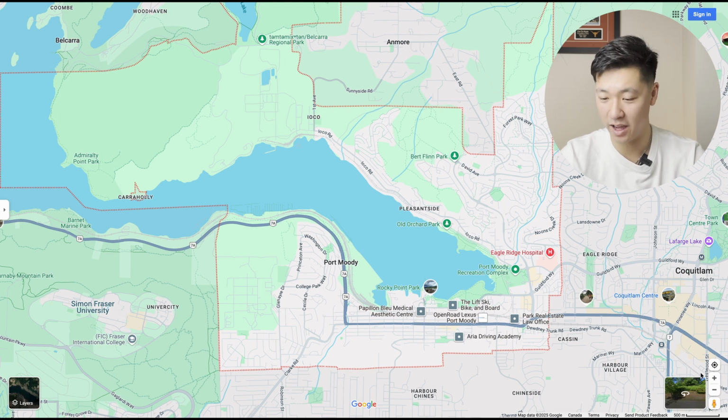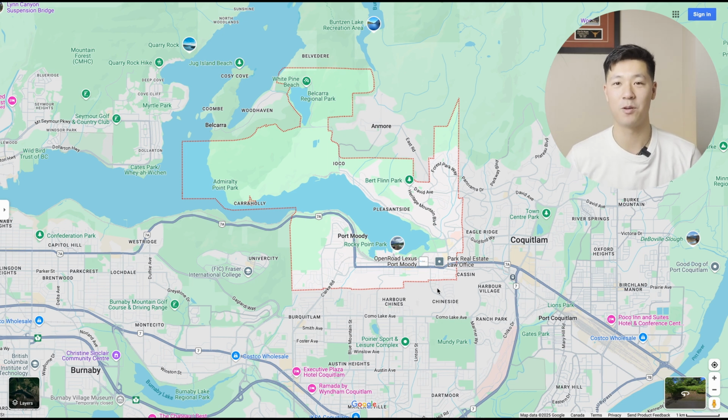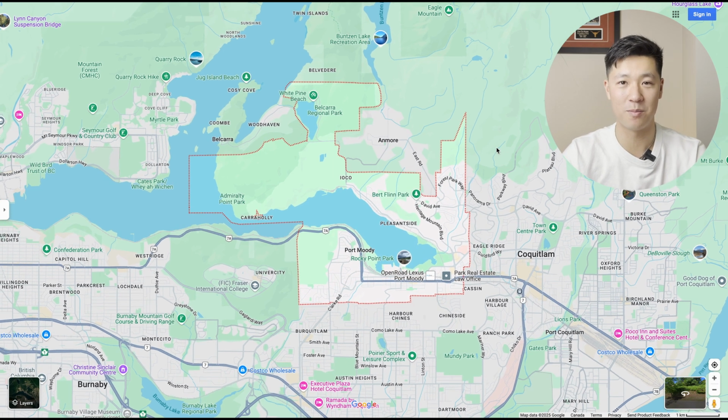And if you are okay with being a little bit further away from Vancouver, maybe you even want that, you like being more in the suburban areas, then Port Moody, I would highly, highly recommend you check out. It is one of those places that, like I said, not that many people talk about, but once you get to experience it, most people absolutely fall in love with this area.